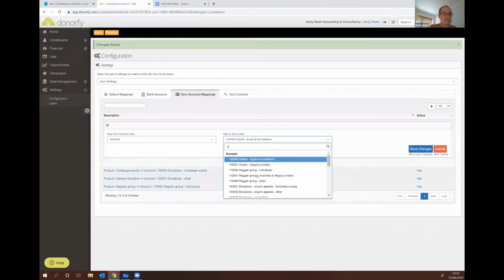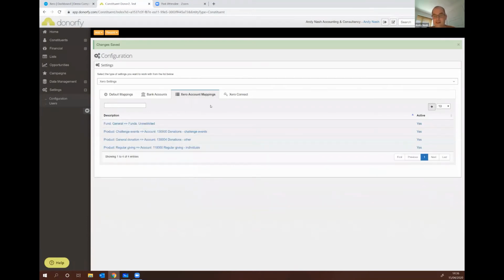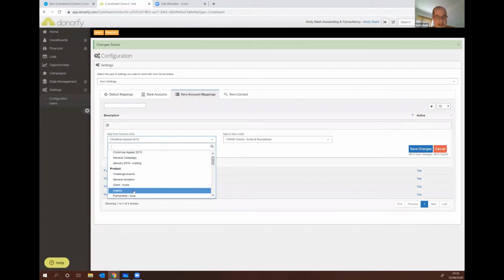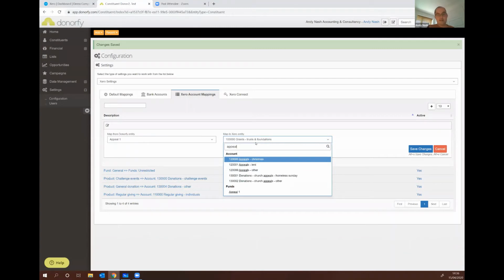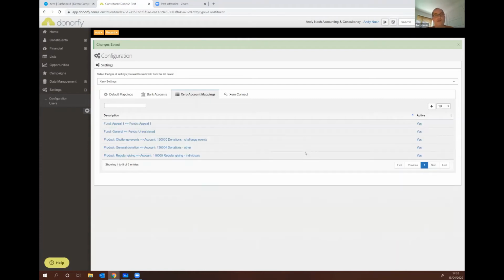Now, as in any list in Donorfy, you can start typing and it'll speed things up. So I'm just going to do that to save a bit of time. I'm just going to map across my funds. Otherwise, this is not going to work in the demo. So just bear with me while I do this. But the idea is that we are literally mapping across anything that we want.